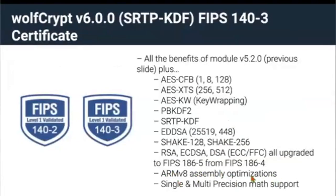All the ARM v8 assembly optimizations will be in boundary from day one on this submission. And so will all the single precision math optimizations. So that'll affect both Intel and ARM users. So they can start using our SP, it's --enable-sp optimizations.